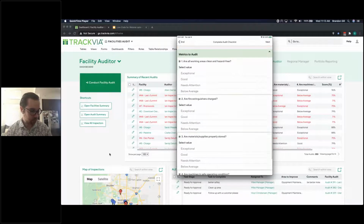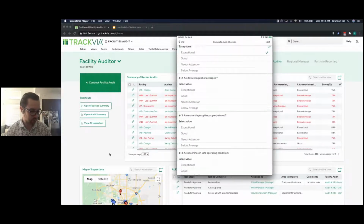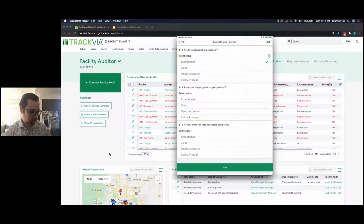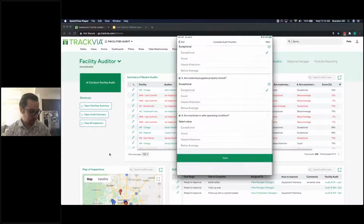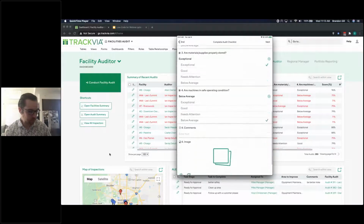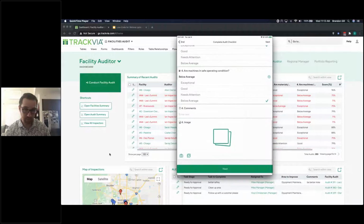So are the working areas clean and hazard-free? Maybe we'll say those are great. The fire extinguishers charged, maybe that's great. Materials and supplies properly stored, sure. And then for this one, are the machines in safe operating condition? There's a form rule set up here, and I'm actually going to say this is below average. When I do so, I'm prompted to put some comments in place here and grab a photo.